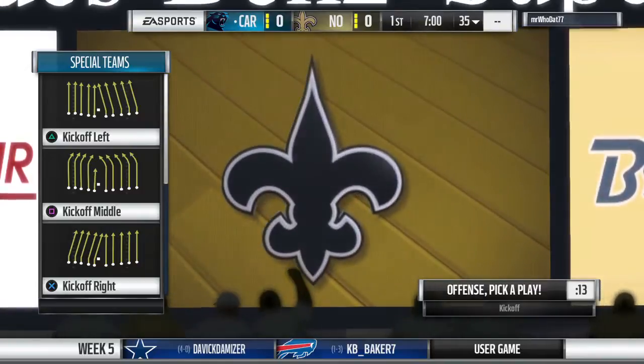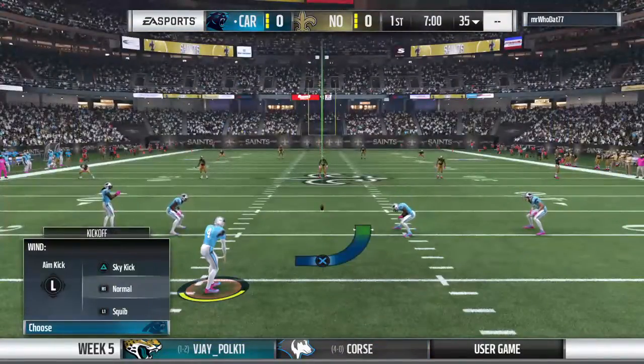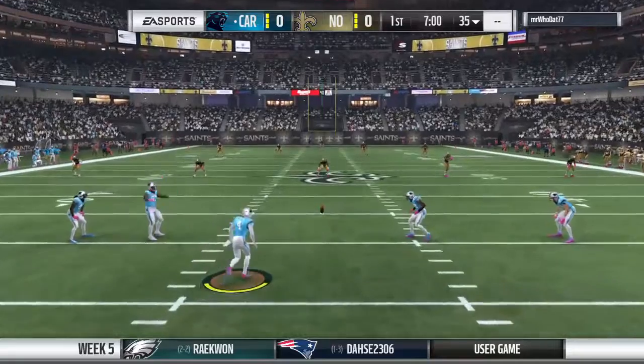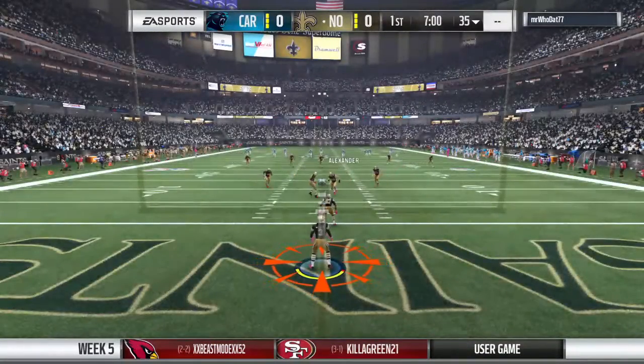All right, Larry, thank you. We are down on the bayou as you get a look inside the Mercedes-Benz Superdome in New Orleans. Today, we've got a good NFC matchup on tap between the Carolina Panthers and the New Orleans Saints.